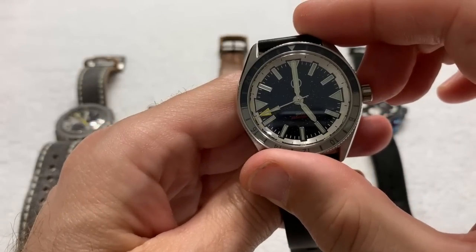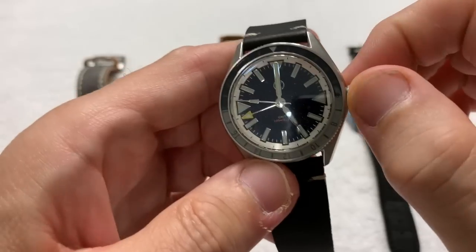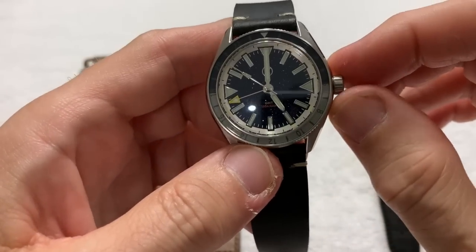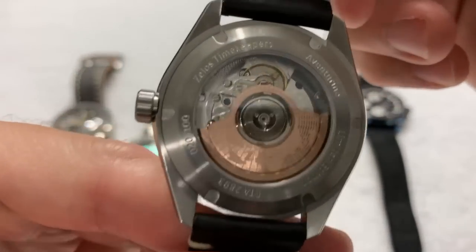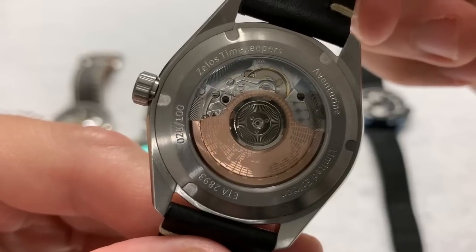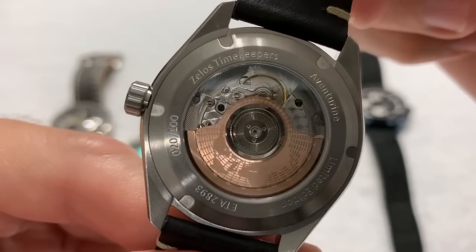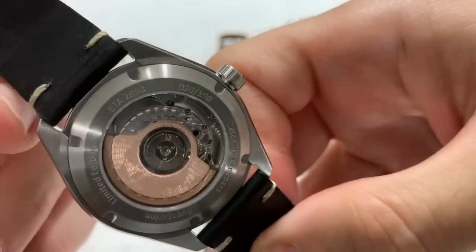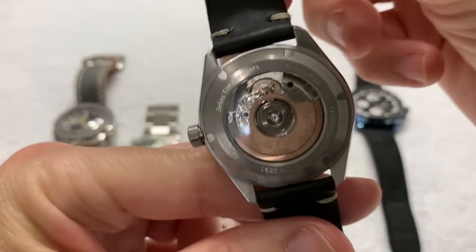And I believe it's the first GMT for Zelos, and it works very well. Very smooth on the winding. Screw down crown. It's very water resistant. It has that very unique rotor with the Z right there in the middle. I guess that's in the middle of the Atlantic Ocean. Custom made rotor for this watch. Beautifully dressed movement underneath.